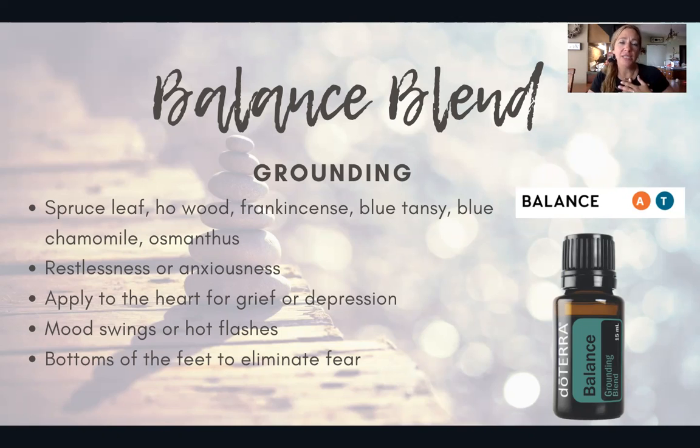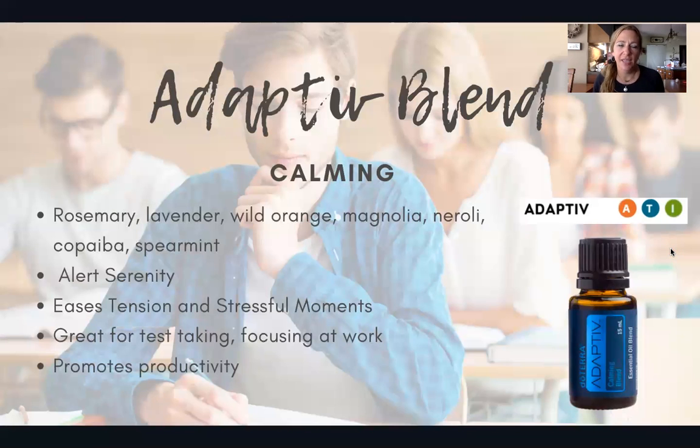You can apply it right to the heart. Again, for any kind of grief, depression, overwhelm, great for mood swings, hot flashes. You can put it on the bottoms of your feet, anywhere that you want to apply Balance, or put it in the diffuser. It's going to be a game changer. And a great companion to Balance is Adaptive. This is our calming blend. It has rosemary, lavender, wild orange, magnolia, neroli, copaiba, and spearmint in here.